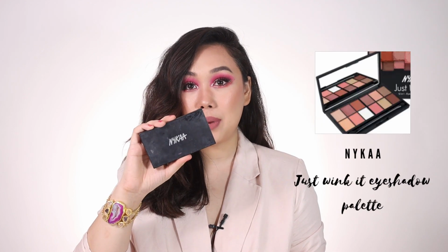Let's move on to the eyes. I want to first talk to you guys about eyeshadow palettes, and I have 3 that I want to definitely recommend, and I think they're pretty affordable too given the amount of colors that they have in them. The first one is this palette from Nykaa.